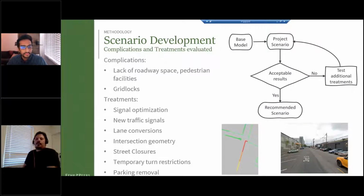The scenario development was interesting as it was a merge of the project trip demand plus needed mitigations. We started with existing conditions, then added the project trips. We considered that the project did not achieve acceptable results whenever we obtained a gridlock.